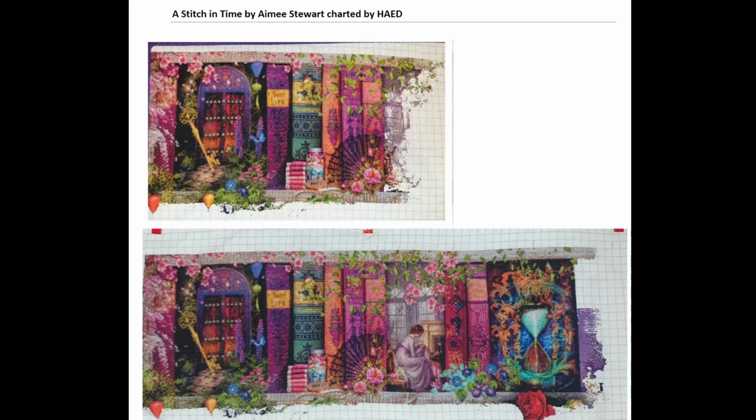Stats from Pattern Keeper say I have done 109,628 stitches out of the total 713,286, which means I'm at 15.37%. As I said, it'll be my oldest WIP for a while. Before and after shots: end of December 2021 is at the top, and end of December 2022 at the bottom.